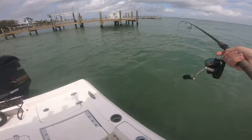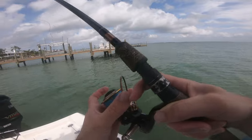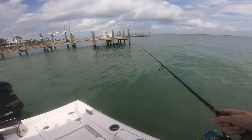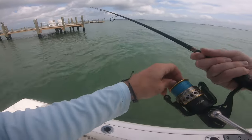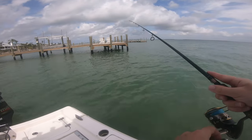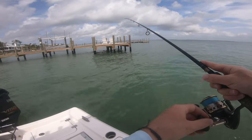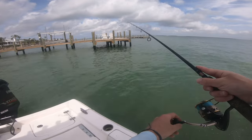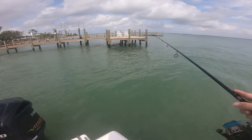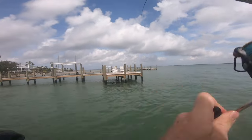Which usually means they're snook. I don't want to get caught in whatever I got caught in last time. So there's no drag on this. Never gonna hook him with this giant hook. Oh, big! There we go.